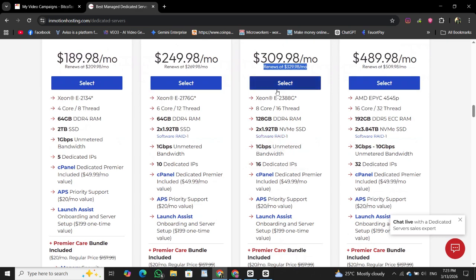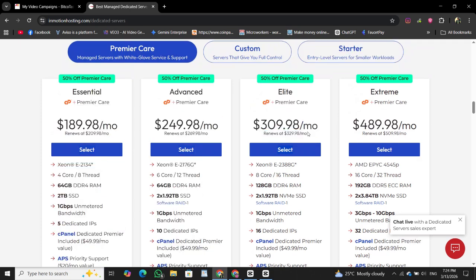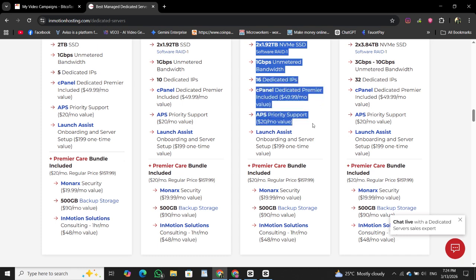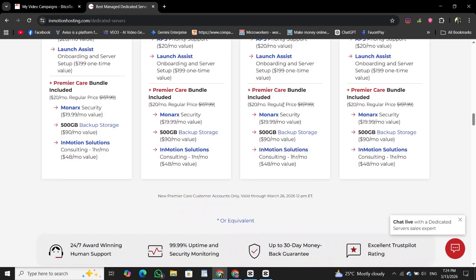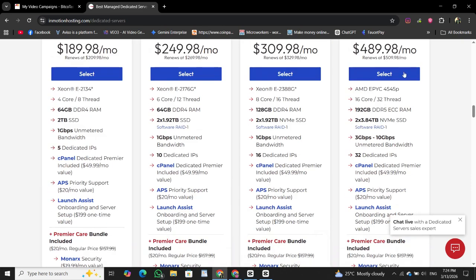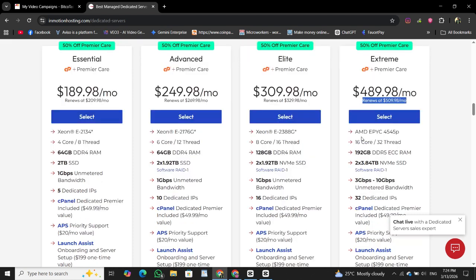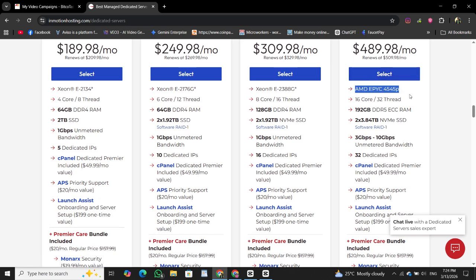For beginners who may feel overwhelmed by the technical side of website management, having a well-designed control panel simplifies many processes that would otherwise require complex commands or manual configuration. In addition to cPanel, InMotion Hosting also includes tools such as Softaculous, which allows users to install popular website applications with just a few clicks. This means that platforms like WordPress, Joomla, Drupal, and many other content management systems can be installed quickly without requiring technical expertise.